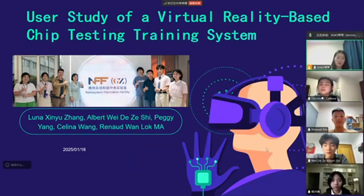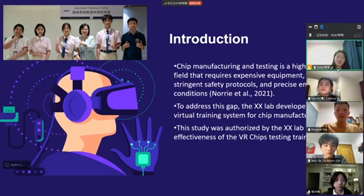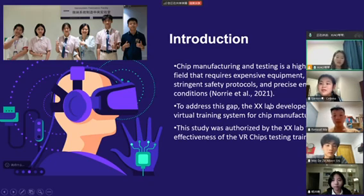Here are our members. Chip manufacturing and testing is a highly specialized field that requires expensive equipment, strict safety protocols, and precise environment conditions. This results in a gap of not enough training for workers. To address this gap, a laboratory developed a VR-based virtual training system for chip testing, and this study was authorized by the lab to use their training system.